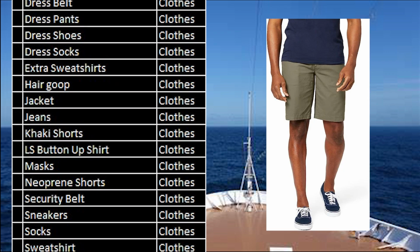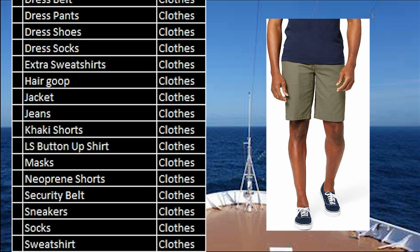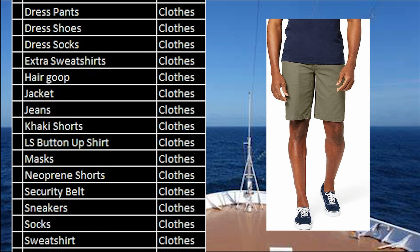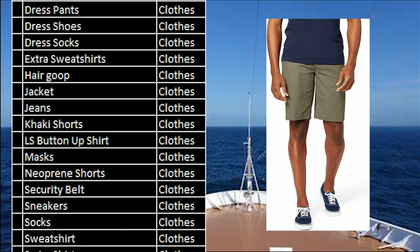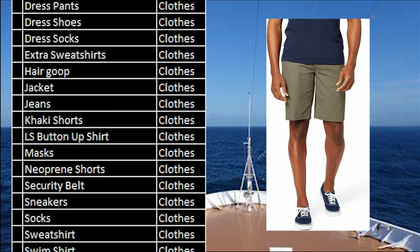Khaki shorts. This is what I usually wear on sea days, on port days, in warm climates, obviously. So I usually pack five to six pairs of khaki shorts. It depends on how long the cruise is, but it's one of my staples.